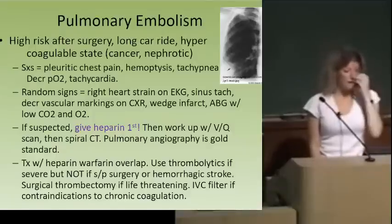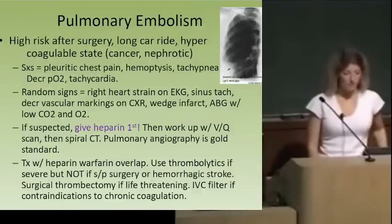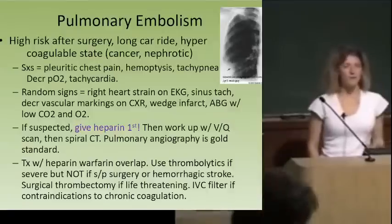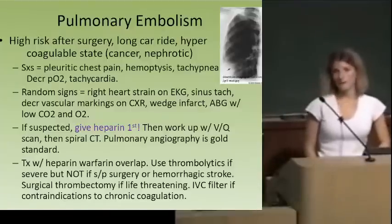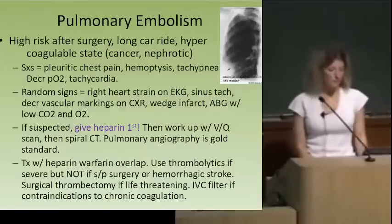The IVC filter, you may have seen some patients with these placed. I had a couple at the VA. These are for when they are at high risk for a hypercoagulable state, but they have contraindications to chronic anticoagulation, like they fall all the time, they drink 80 beers a day. We don't want to give them warfarin or heparin, so we might place an IVC filter.